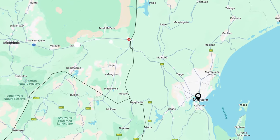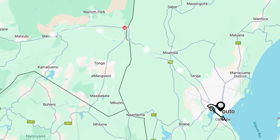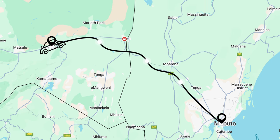Today we are off to Kruger National Park. We're going to be doing a self-drive for 3 nights and 4 days. My friend from home, Seb, is with us, so you'll meet him very shortly. We're currently in Maputo in Mozambique, and we are about to head off to the border to get back into South Africa. So if you're interested in how you can do Kruger on a budget, then keep watching.